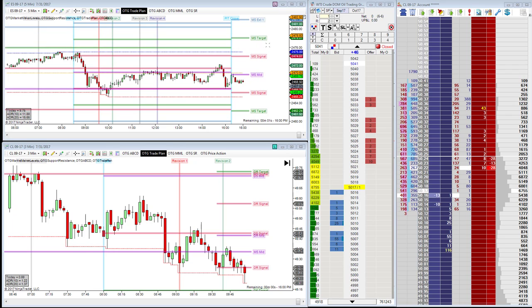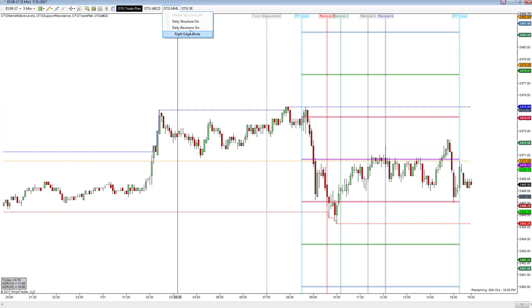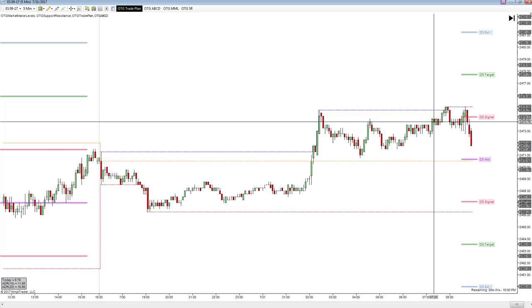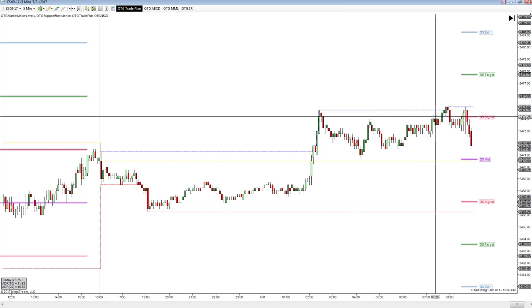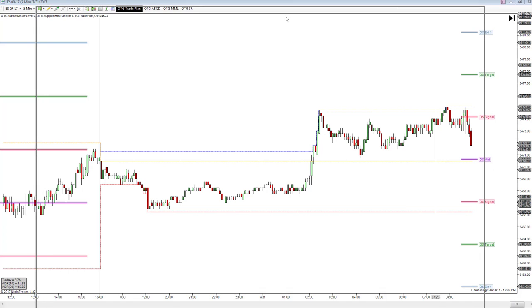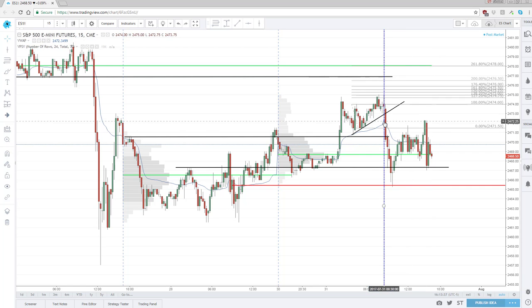So first thing I want to show you here on the ES is we had our market maker levels. Let's turn off these here for just a moment. And I want to show you our daily structure signal. So this was our signal area, what we were looking at to try to get into the market here at 24.74 quarter. Now I'm going to show you why I picked this number, kind of the process of elimination that I went through here to get into that.